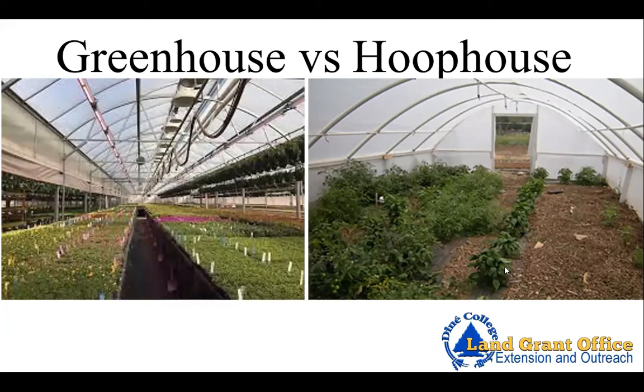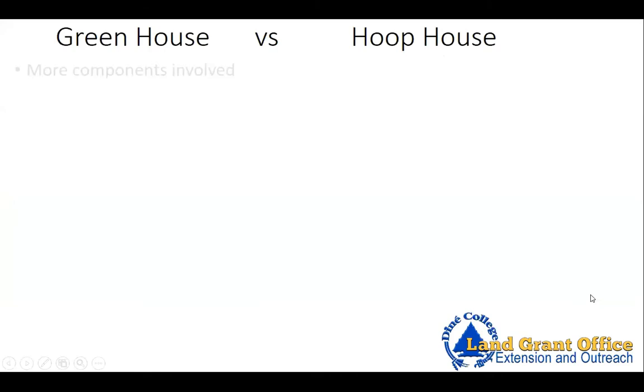And then going on, a further explanation between the two. So for greenhouses, there's going to be more components involved, as you've seen in the photo.